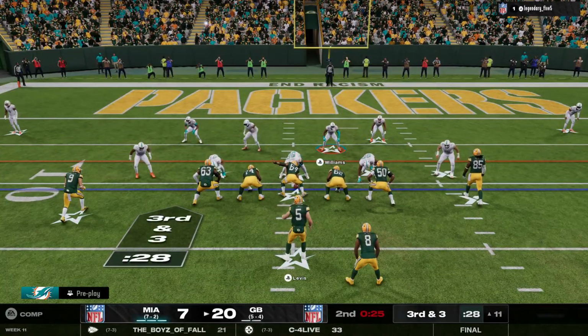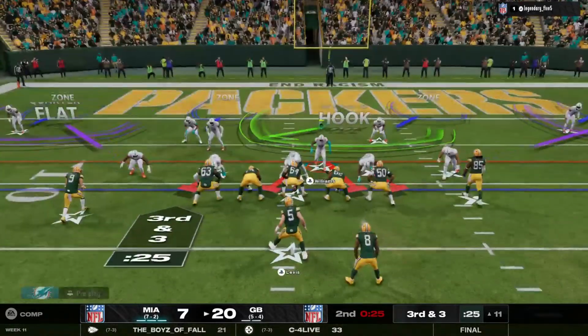Mayday, mayday, mayday. There we go. And 24 Linda, black green, green.